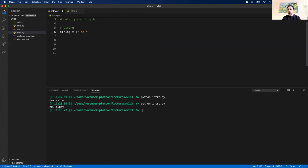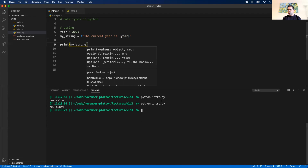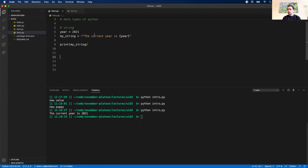So let's say the current year is... I'm actually going to create a variable called year and give that a value of 2021. And so what this is essentially doing is taking my variable and converting that into a string. So if I wanted to output this, I'll print my string, and that should tell me what year it is, hopefully. Yep, the current year is 2021.